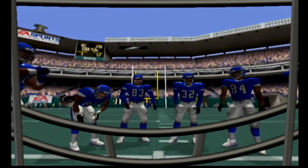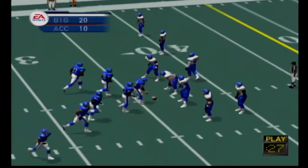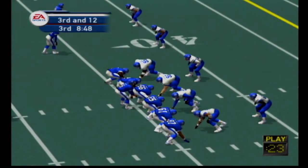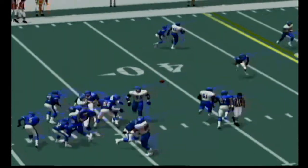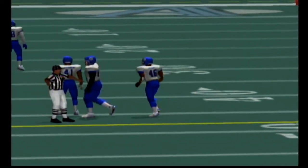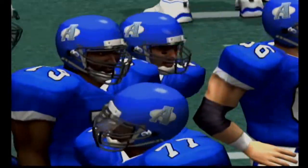Inside left, 27, on 2. Third and long. Steps back. Out over to the left. Harrison, the intended receiver. McNabb didn't get it to his man. There was no way he was going to get to that one.